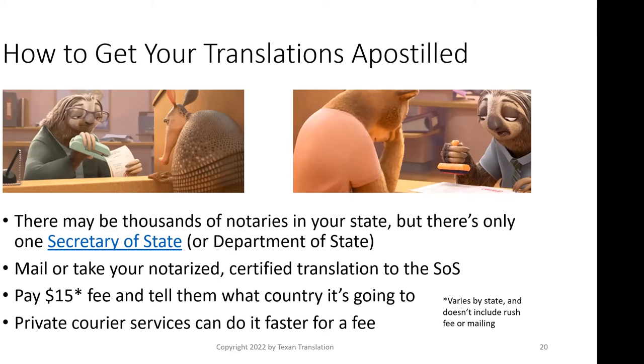Each state will have its own form, and in a minute you'll see the links to your state's forms. The fee might be $15, $8, $10, $12. Each state sets the fee. They'll ask you what country it's going to, so they know whether to put the apostille or the authentication letter on there. But either way, they can send it to any country. They just need to know which one. And they want to be sure that it's not going to the U.S. because they cannot put an apostille on a document that's being used within the United States.